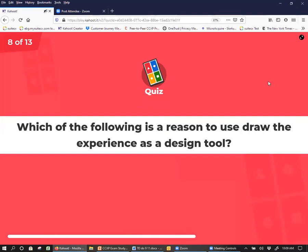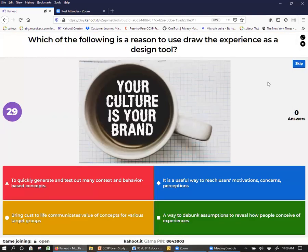Which of the following is a reason to use draw the experience as a design tool? To quickly generate and test many context and behavior concepts. It's a useful way to reach users' motivations, concerns, and perceptions. Brings customers to life, communicates value of concept for various target groups, and a way to debunk assumptions to reveal how people conceive of experiences. Long sentences, sorry. So why would you draw the experience as a design tool in CXPA land?